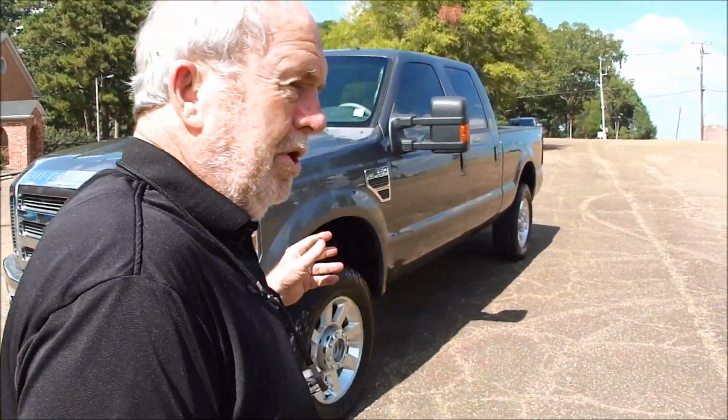It's a 2010 Ford F250 Lariat package, four-wheel drive, turbo diesel engine, folks. Just the way you'd want it set up. Got a matching set of tires on it, the spare underneath it, the bed in the back's got a bed liner and spray, and just a really nice truck. Come on, we're going to show it to you. You can look at it here.